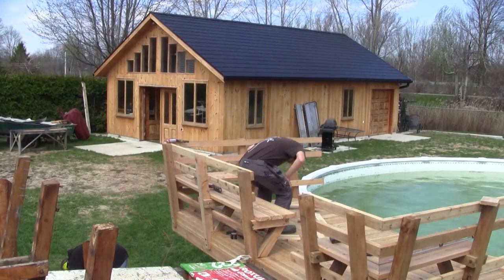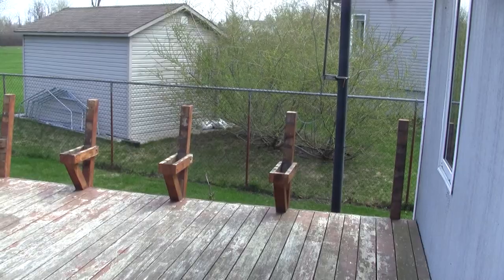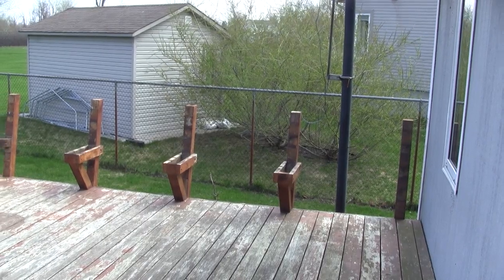Hey, wait a minute, Mr. Woodpecker. What are you doing there? Resting again? There's a lot more work to be done. It's not over.